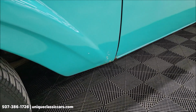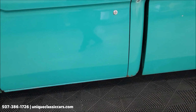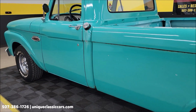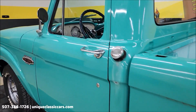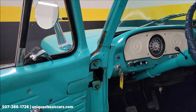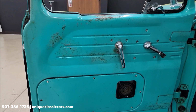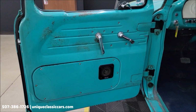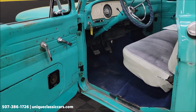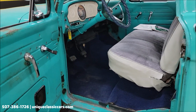Also, if you stick around to the very end of this video, we're going to take this truck for a drive, show you how it goes down the road, put the camera in it, take you for a virtual ride, if you will. We'll also take a look underneath the hood, check out that engine bay, and again, the 240 cubic inch inline six. And I did mention earlier, 65 and 66 model years, that independent twin I-beam front suspension with coil springs.